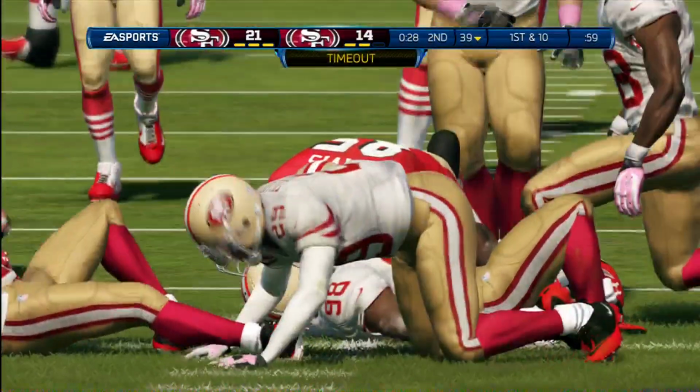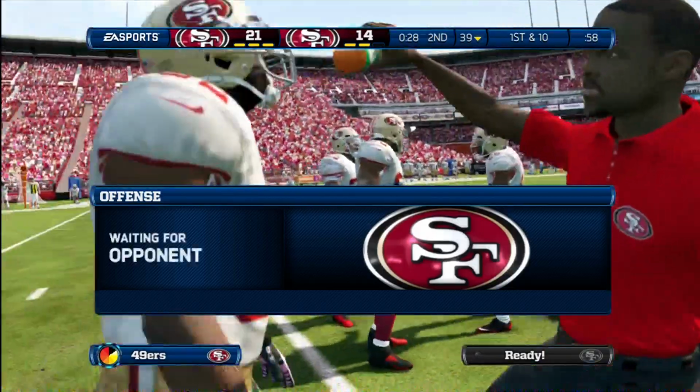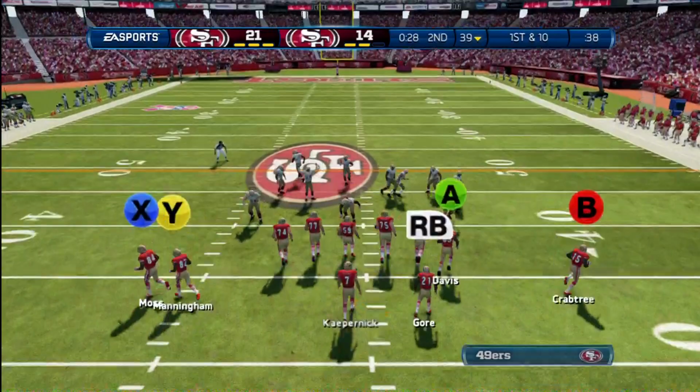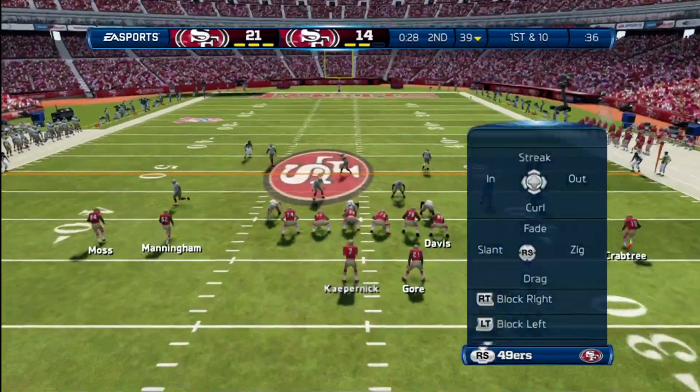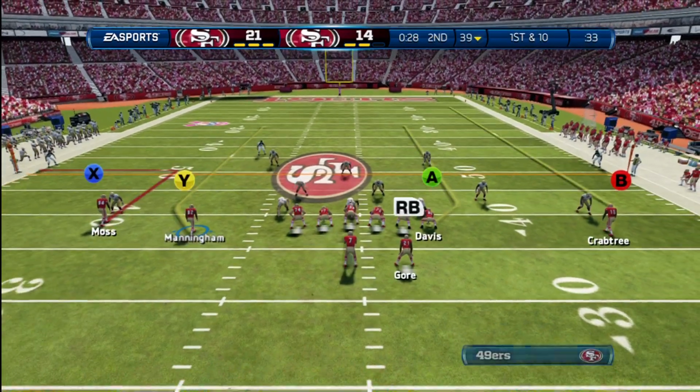That time it was an easy completion for the quarterback on the play action pass, and it fools the defense because look how aggressive the offensive line is. They sold the play to the defense, and the quarterback took advantage. There's the quarterback barking out new signals.